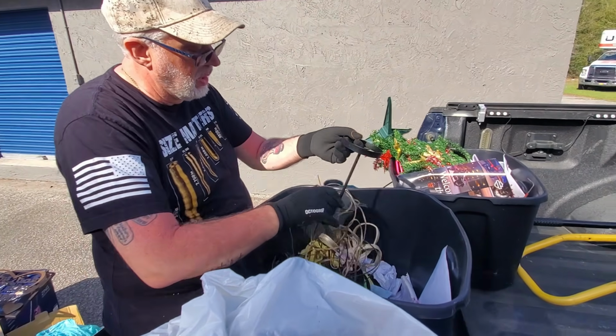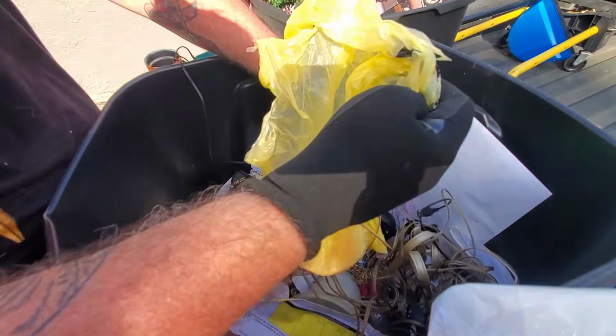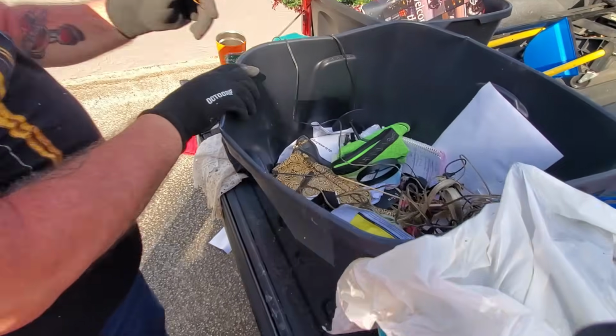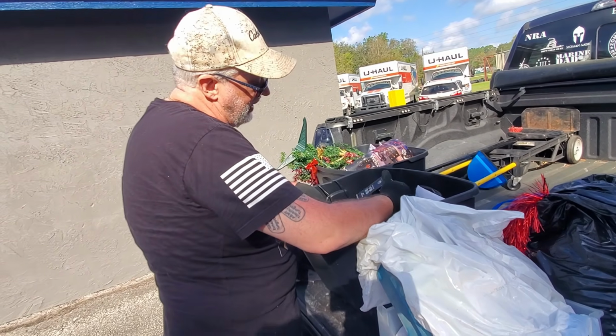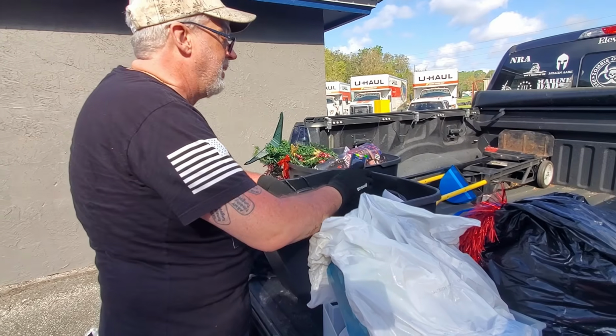These are just a lot of pictures I'm trying not to show. If it's all just garbage, just dig through and see if there's anything worth keeping. That's the same thing. Oh my gosh! It was bound to happen. I'm just glad they were in bags. I bet that's another one.